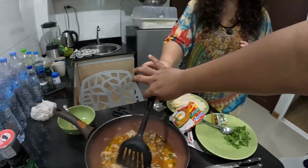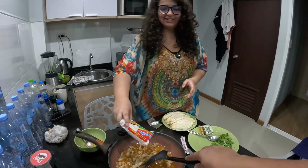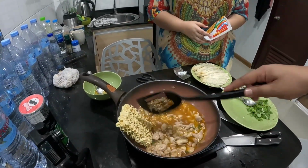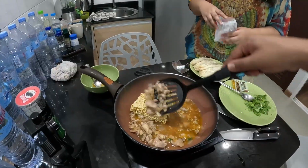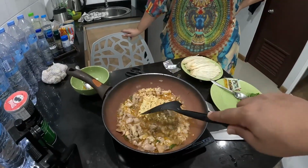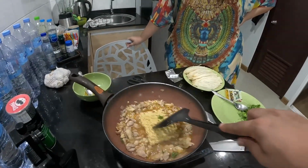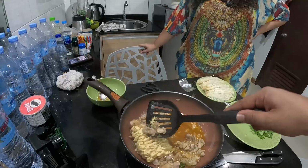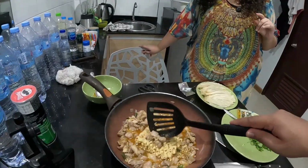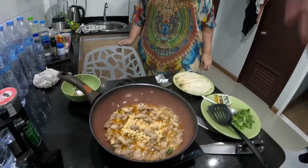Should I do that? I don't even know what this will taste like, because right now it has a little bit of Indonesian everything. Yeah, this has Indonesian noodles, Thai ingredients, and an Indian woman making it. So multinational cuisine. I like that. So should I just cover it and it'll be done by itself? Yeah, then it'll be soft.